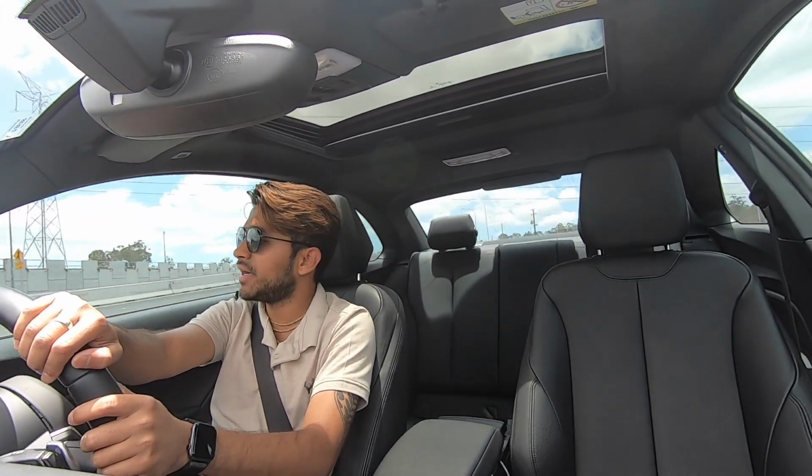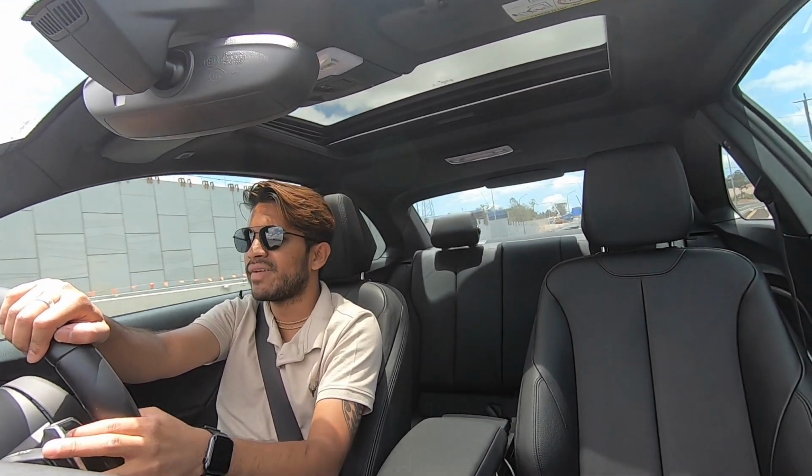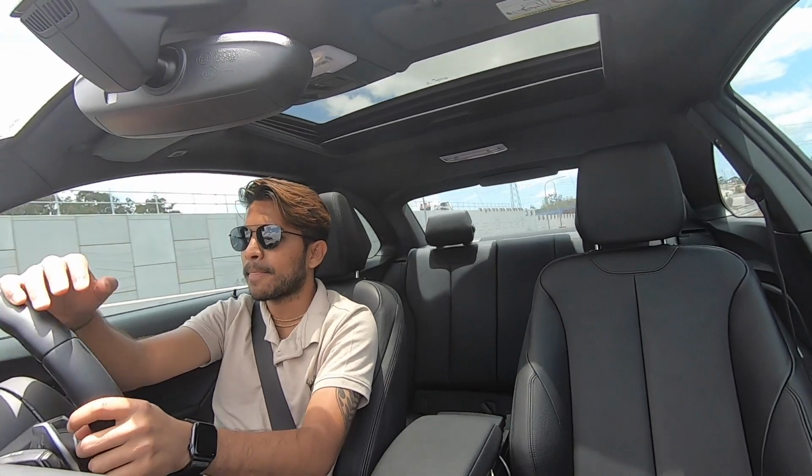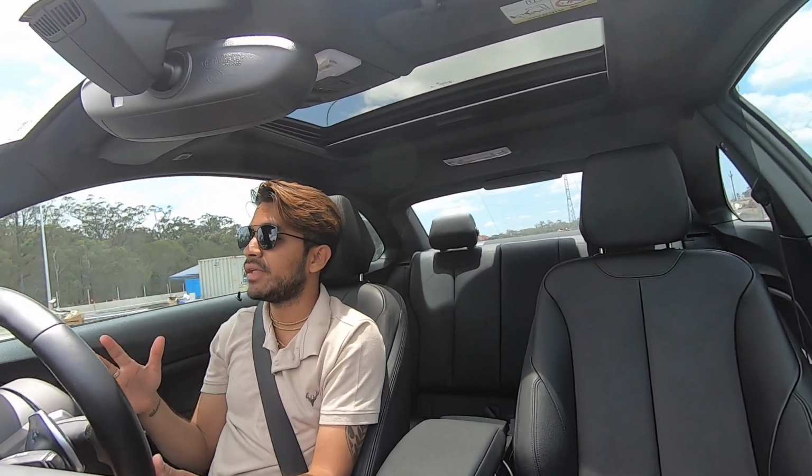The engine sounds nice. It's never really under stress. When you drive an A45 AMG and you're pushing it to its limits, it does sound and you can feel it. And this is never like that.